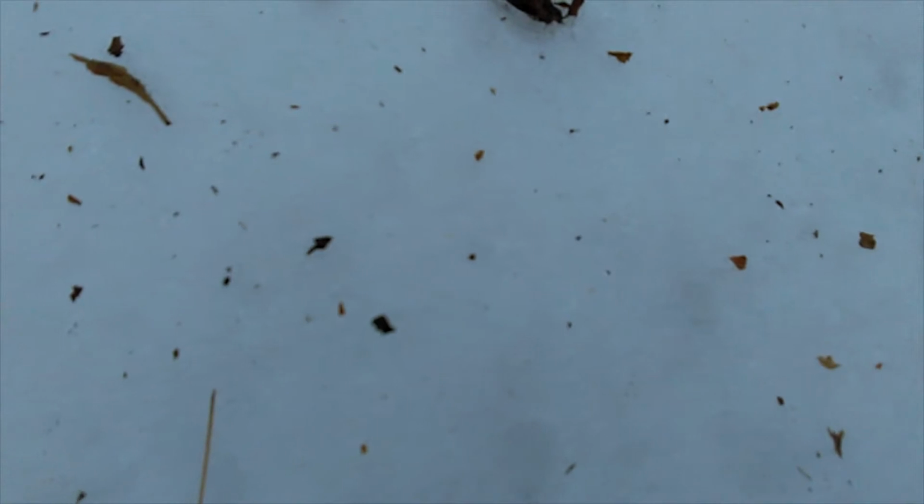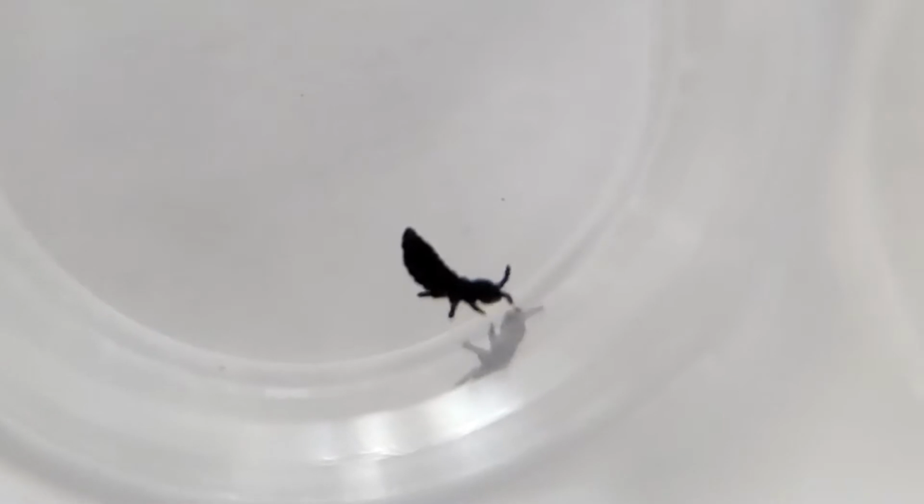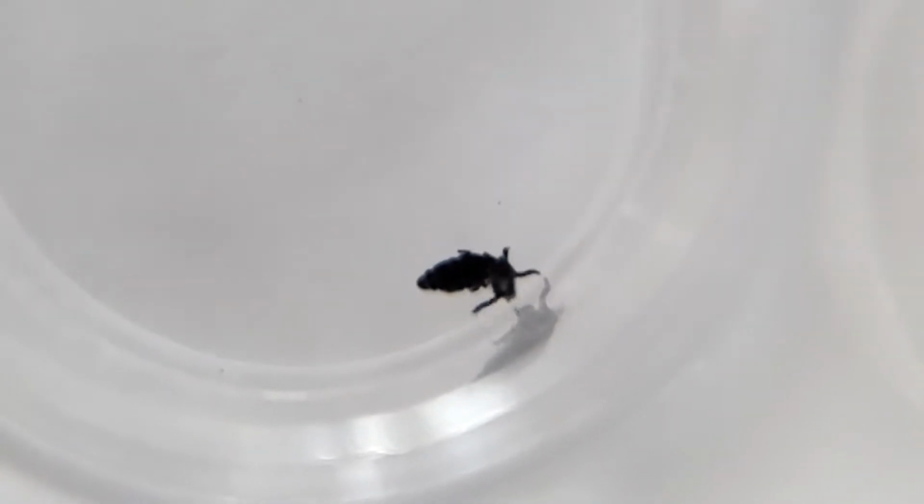dead plant and animal material. This, as well as their role in spreading beneficial fungal spores and in consuming pathogenic ones, makes them crucial to healthy soil ecology. So next time you're out for a sunny, snowy walk, look at those flecks on the snow to see if any are hopping.